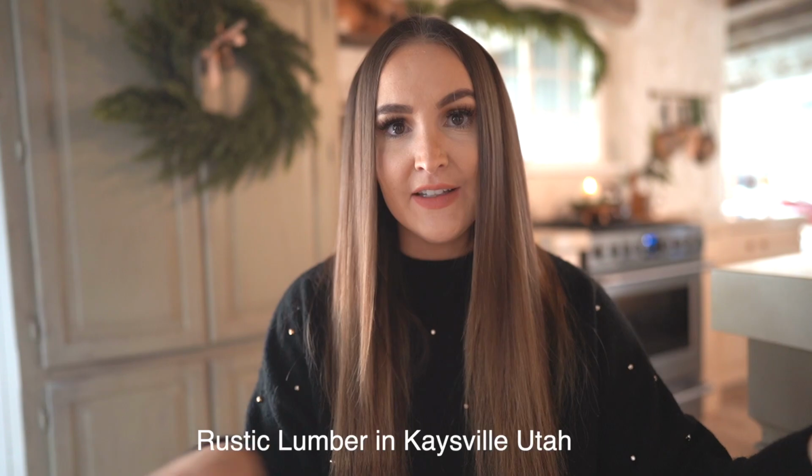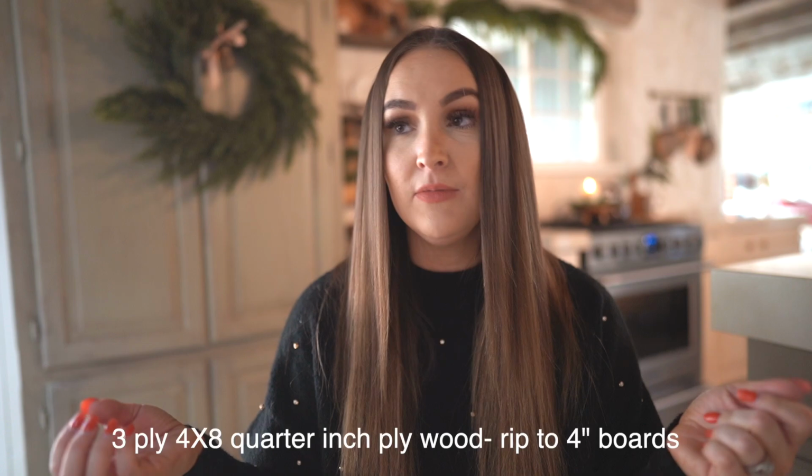And then as far as the shiplap goes, we did the exact same thing we do on all of our walls, where we get our plywood. It's like the cheapest plywood you could get. And Thomas ripped them into 4-inch strips. So I'm gonna stop talking and show you guys how Thomas did this.